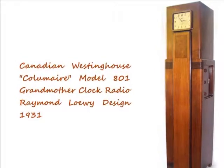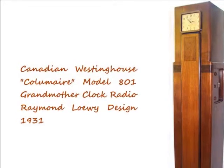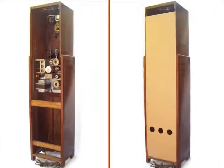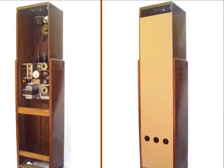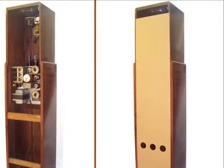Just in time, I restored this iconic grandmother clock radio that he created in 1931 at the age of 38. It is the Canadian version, model 801, a combination of an 8-tube radio and a New Haven Westinghouse electric clock with automatic control.